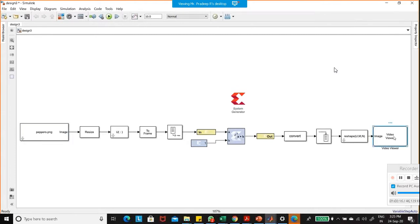Later on, I want to replace the data. So what I want to do is take another image file, Control C and Control V. What is the input given? I want to view it, so for that purpose I am using the video viewer here. So you can open and change the parameters for the design.